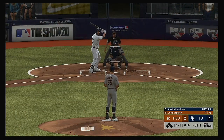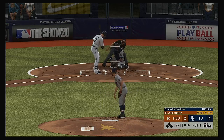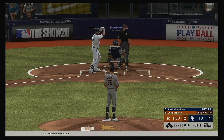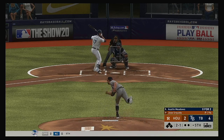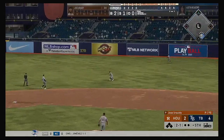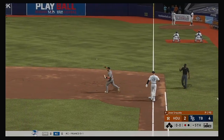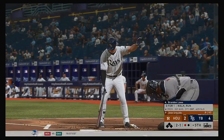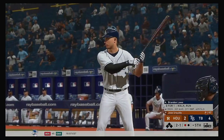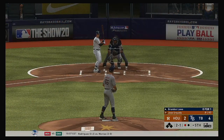Austin Meadows. He got on top of one and was a ground out victim last time. No offer on that one. Two balls and a strike. In his career, Meadows has a batting line residing in the 290s, looking to boost that even higher here. Throw on to first in time, one away. So now it'll be the four-hole hitter, Brandon Lowe, 0-for-1 with a run scored thus far.